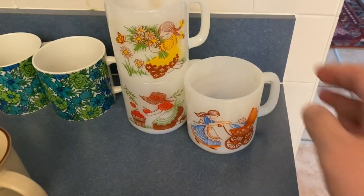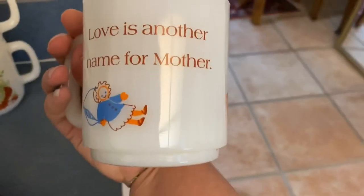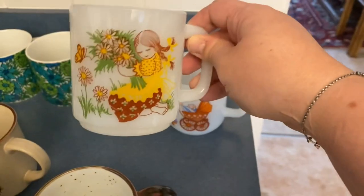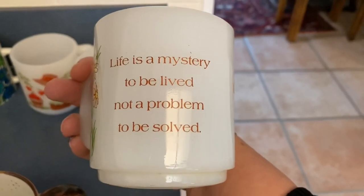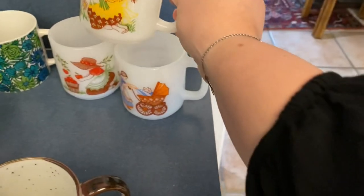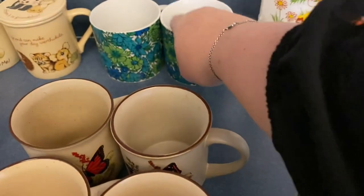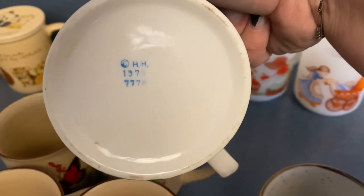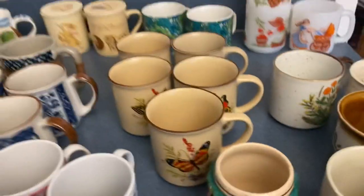Then back here, I have a set of these milk glass mugs, and I just really like these, although I probably should sell them. This one particularly is just so sweet to me. Life is a mystery to be lived, not a problem to be solved. I just really like them, so I don't want to get rid of them yet, but we'll see. These guys are really cool. They're Holt Howard. Definitely wanted to keep those.